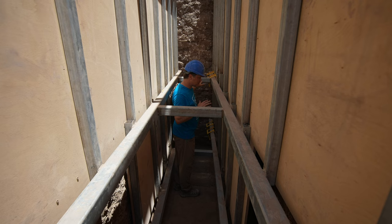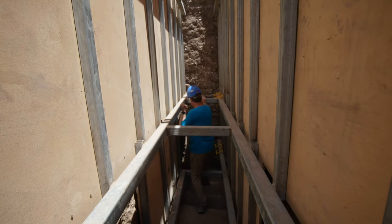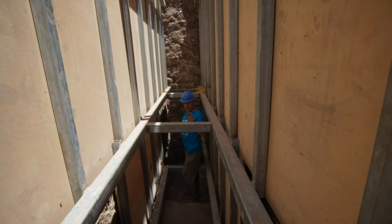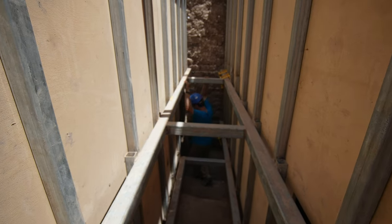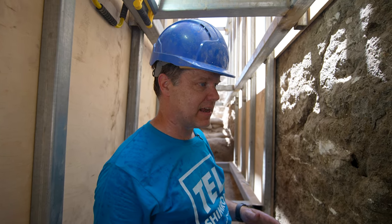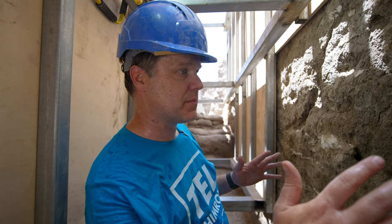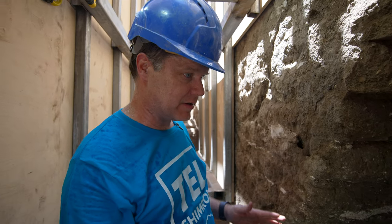Just when we thought that this passage didn't go anywhere, we started to see the top of something at the end of the passage. And so now what we're gonna see is at the end of this passage, we found the top of a structure that was going this way. So just when we thought we were reaching a dead end, all of a sudden we realized that the passage made a turn. And so instead of being a dead end, it started to turn and go down.